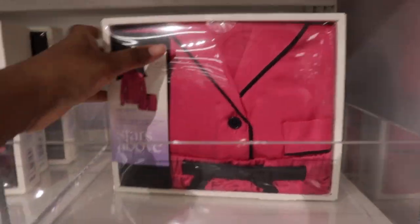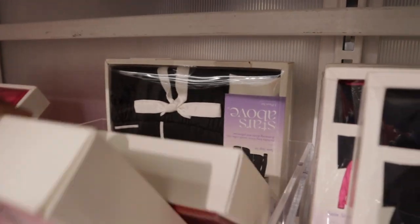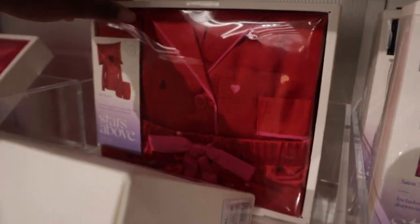This pink is so cute. But I picked one up, like a black. And they have this red one too.